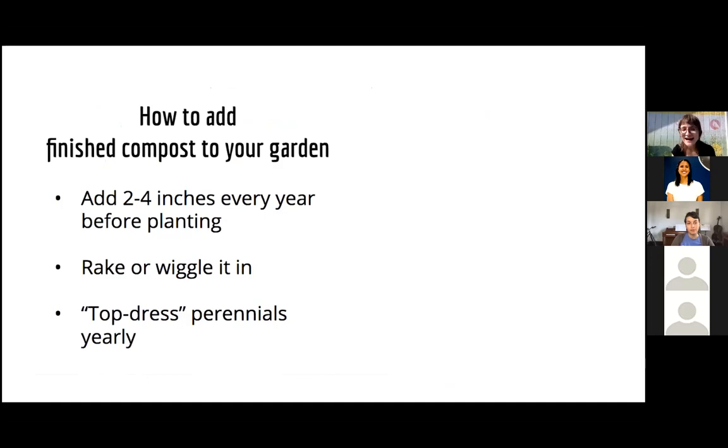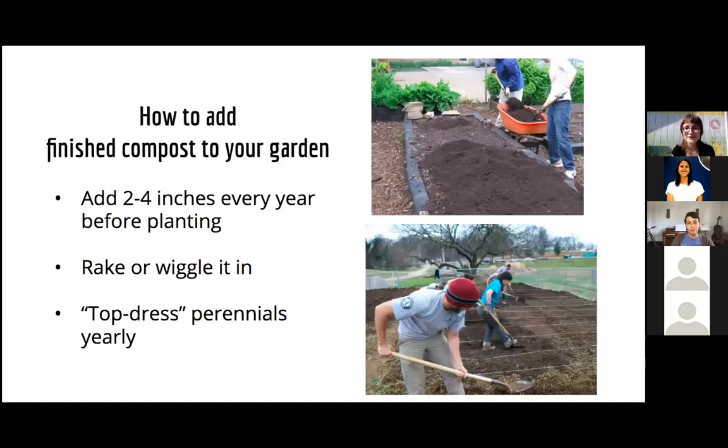And how do we add our finished compost to our garden? Depending on how hot your compost gets, it's going to take a little while for it to break down, but once it's fully broken down and looks really lovely and almost like soil, that's when you're going to be able to add it to your garden. We don't want to add any unbroken down food scraps to our garden.